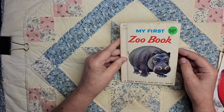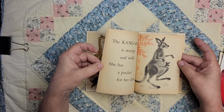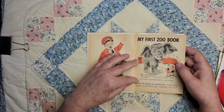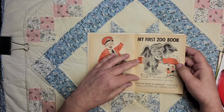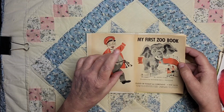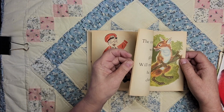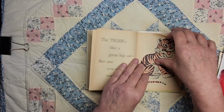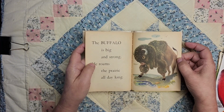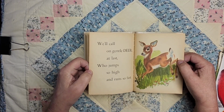My first zoo book, Rand McNally Junior Elf book. I love these Junior Elf books. Let's see when it's from. Illustrated by Catherine Phillips. Written by Andy Cobb. Oh boy, MCMLII. So I'm guessing 60s, maybe 50s, probably 60s. But how perfect are these for a journal card? And you really don't have to pick your pages because you don't have those kind of decisions to make. You can just use them. This is one-sided.